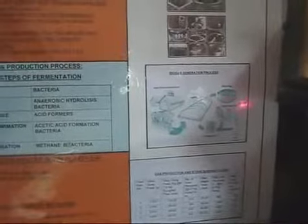This is the effluent storage. Inside this, the gas is stored so that we can use it after some time. This is the gas generation chart. For a single house, we need 4 meter cube. Our project is 0.2 meter cube, but for a house, 4 meter cube is required.